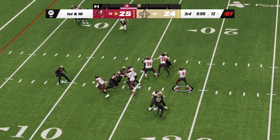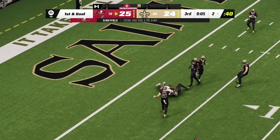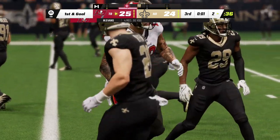First down, Mayfield. This is caught. And the Bucs are looking at 1st and goal as he's tackled all the way down at the 2-yard line.